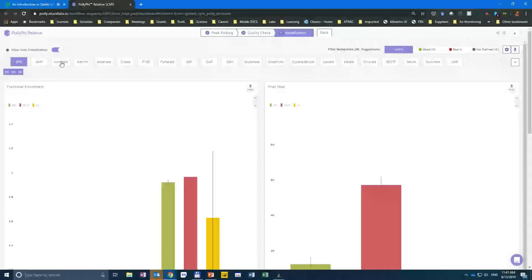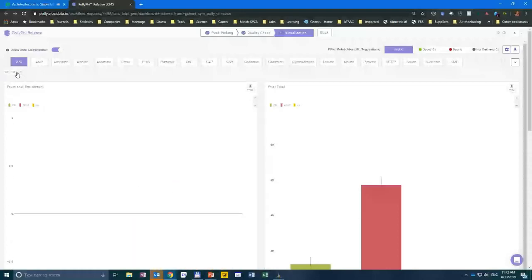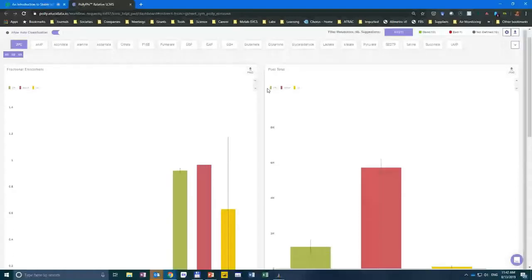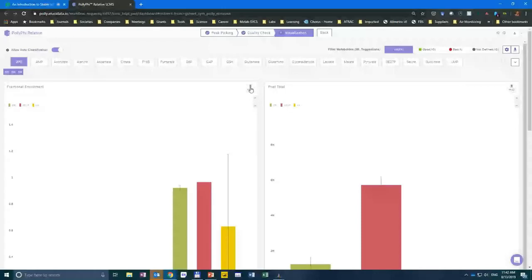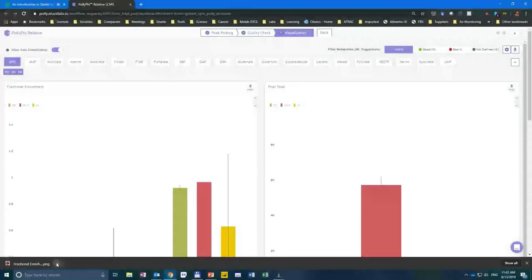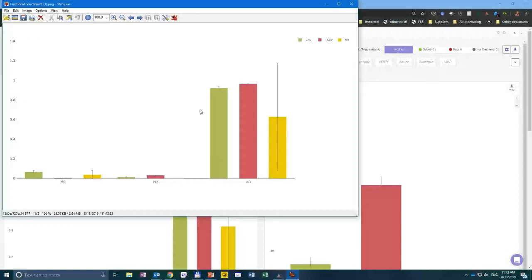Then underneath, you have a list of all the metabolites that are detected and processed. Below that, you have the isotopologs for each metabolite that were detected and that are plotted. The 2 plots that you see here are the fractional enrichment plot and pool total plots. Note that you can download them, and you see that little icon of PNG. If you click on that, that automatically downloads it for you. And really, you can just open it and use it in your publication, in your PowerPoint presentation.